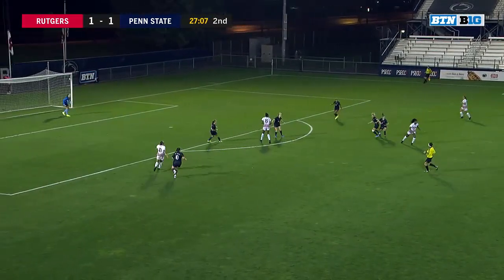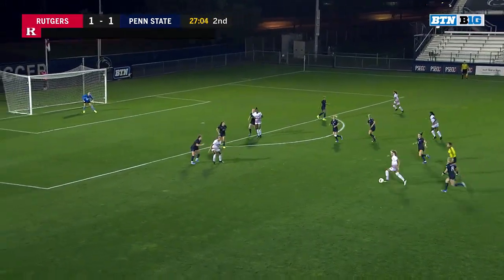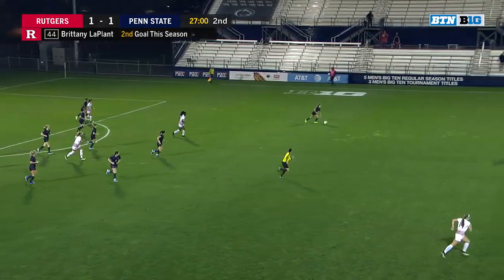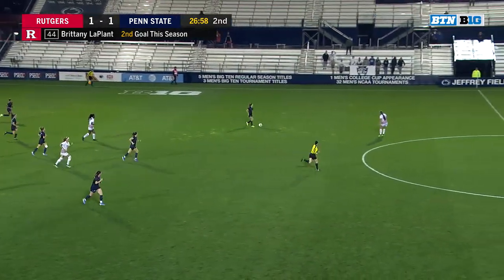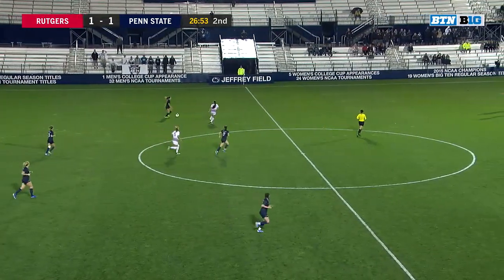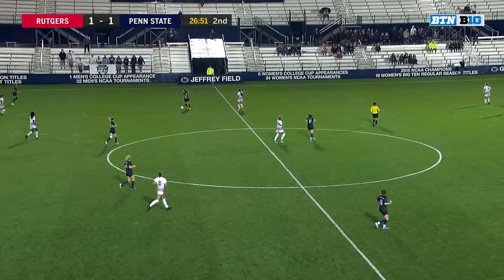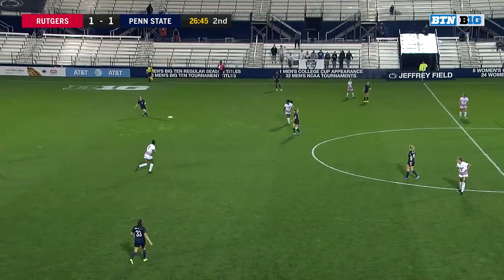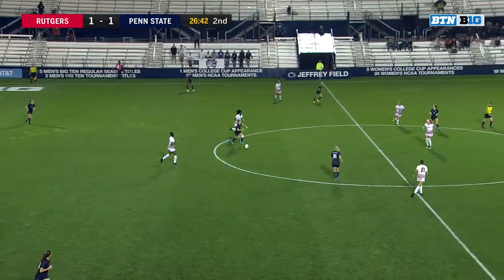And this one is tied at 1. And Rutgers now running downhill. Little heavy touch coming that time from Almer. Who saw that coming? Jean, one of the best outside backs, and then Rio, flat out an All-American, and LaPlante left them both in the dust. Absolutely. What a great finish.